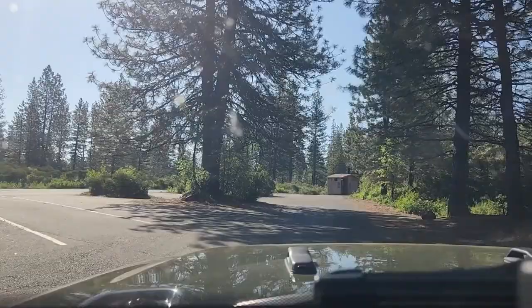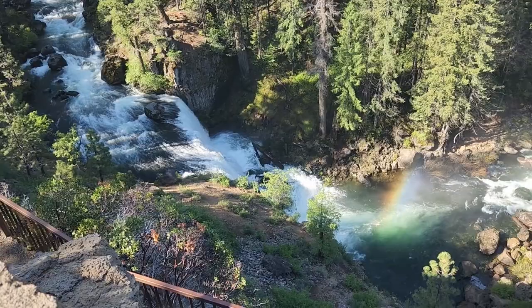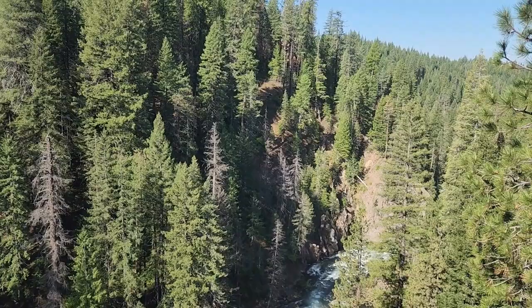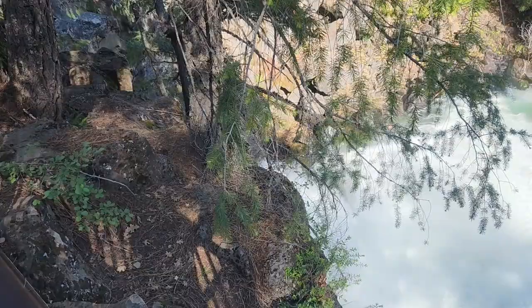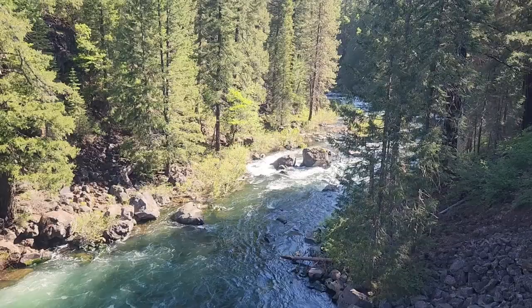So I'm at the middle falls here, looking down, and a little bit of a rainbow going on down there. It's just so beautiful here. There's a lot that Siskiyou County doesn't have, but boy, it's got some beautiful scenery. So back over that way is the feed to the upper falls. And you can see the falls there. And then it continues on out to the middle falls from this point.